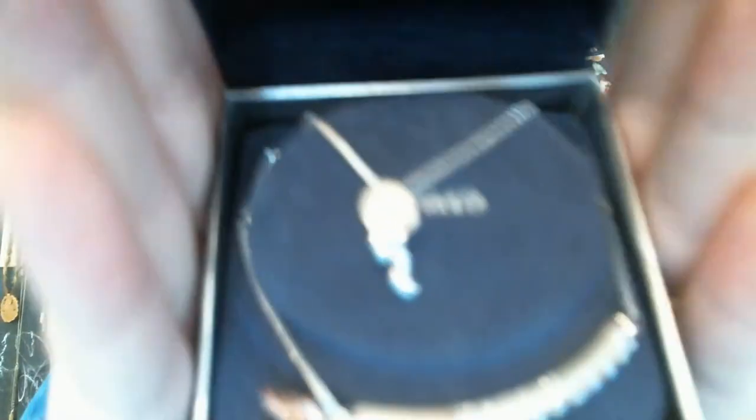Let's get this into focus because it's really pretty and it's in there. It's brand new. They have these little black things in here. Let me see about getting my focus. I might need to clean my camera because I did move it. So, up close and personal shot. Here we go, I'm cleaning my camera. There we go.